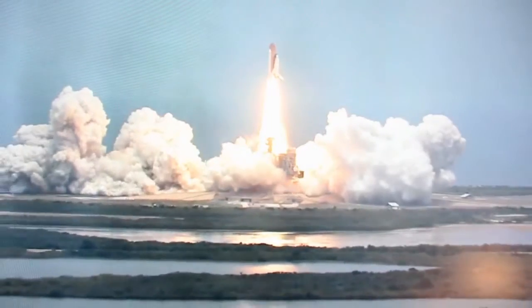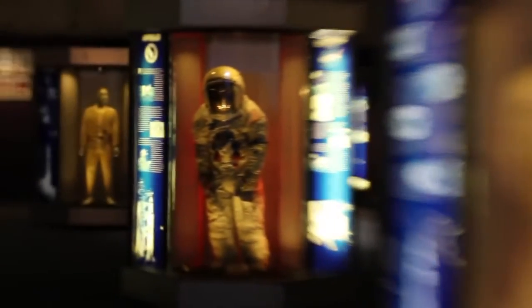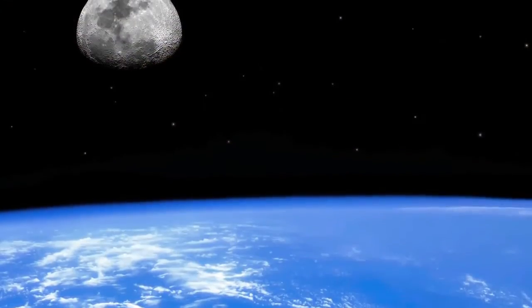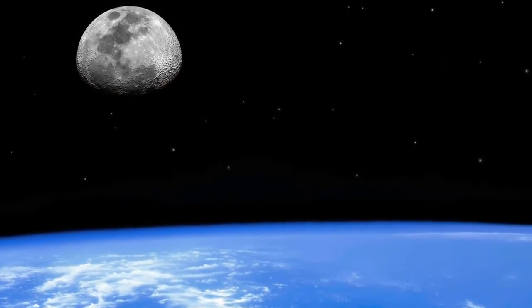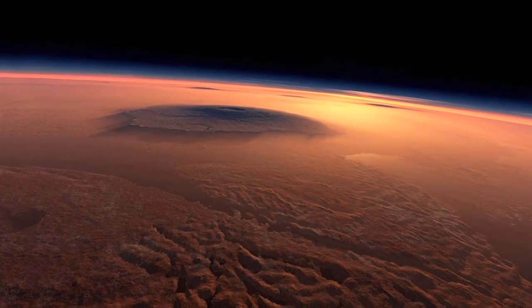NASA retired the space shuttle this past year after 30 years of excellent service to our nation, and its time had come. It had been a fantastic program. It had done amazing things, but now NASA's ready to really take the next step, which is a more continued presence in outer space beyond low Earth orbit. Our ultimate goal is to get humans to Mars.